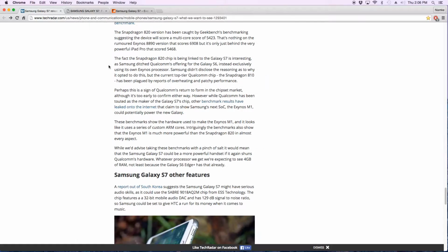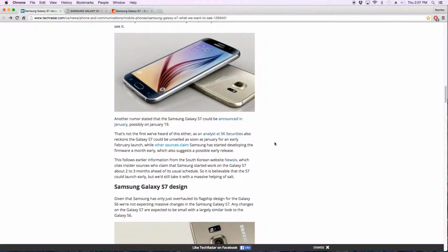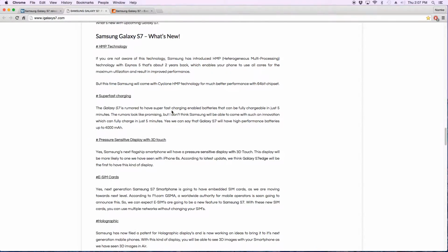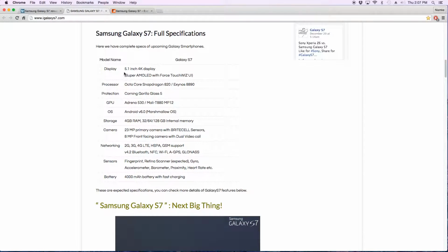As far as the battery, let's see if we can find the battery. Oh no, I could have sworn I just saw it. Well, here's the battery.